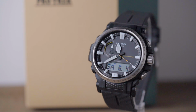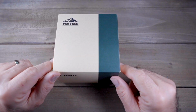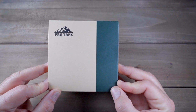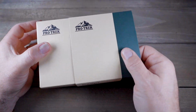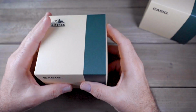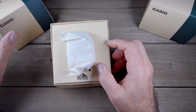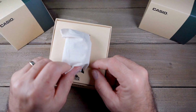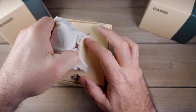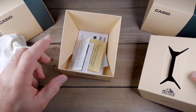Now on to the unboxing. Alright, so to get into the unboxing, as you can see, they changed the packaging up. Of course you still have the green stripe on the right side with the beige coloring on the box itself. You have the outer sleeve, and the new box on the inside comes in two pieces. It's no longer a hard box type, and comes in a nice material type of pouch. I'll get into that in a moment. Get into the watch in a moment.